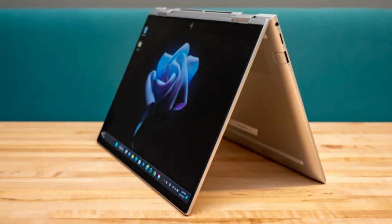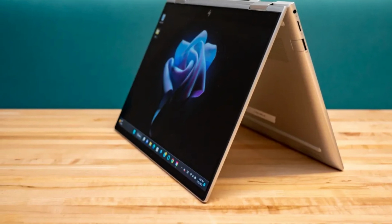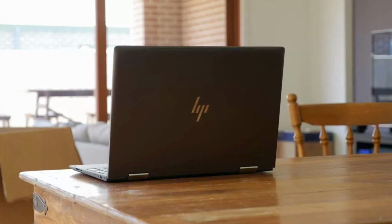If you're looking for a thin and easy-to-carry productivity machine with an OLED screen and great battery life, the HP Envy 13 X360 is a solid buy. Just don't look too hard at its touchpad, which can be a little janky.